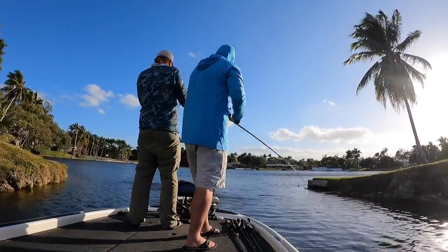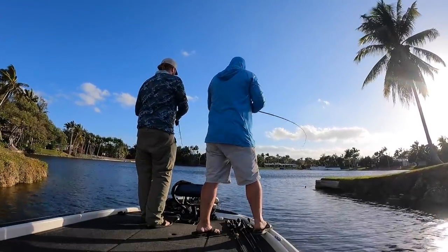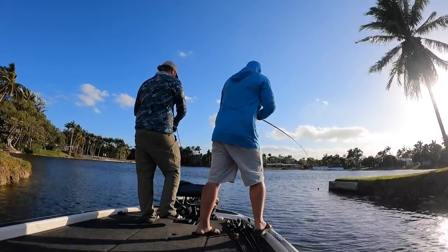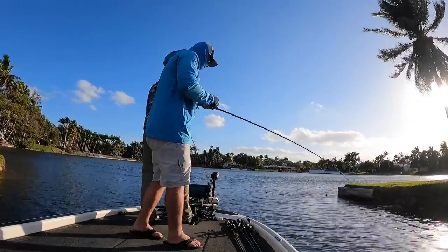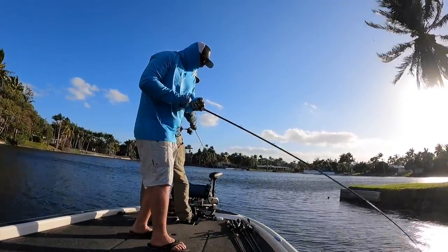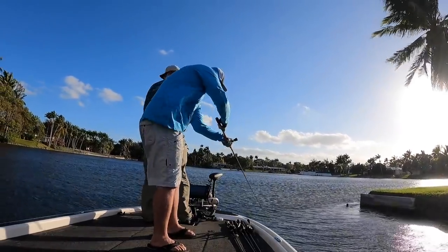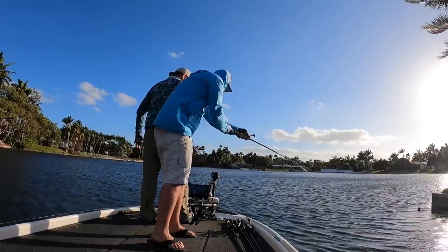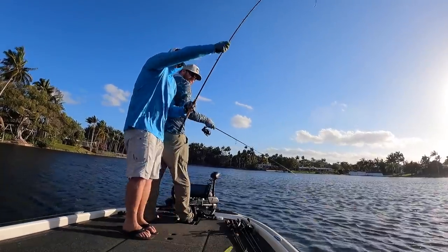So I was throwing the little Whopper Plopper 90, and I can't remember if we talk about it a little more at the end of this video to the camera, but the 90, the 110, the 130, they all have different sounds. I tried the 110 and couldn't get any bites, but that 90 has such a smaller prop on it, it has such a higher pitch sound to it, it just drives these fish crazy, and worked really, really well.